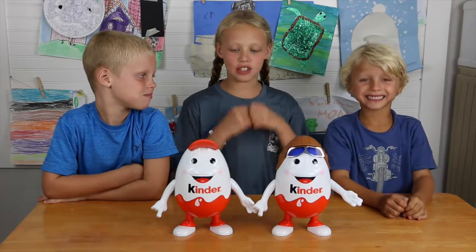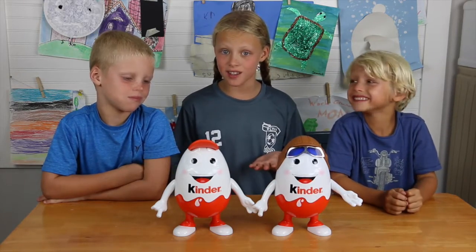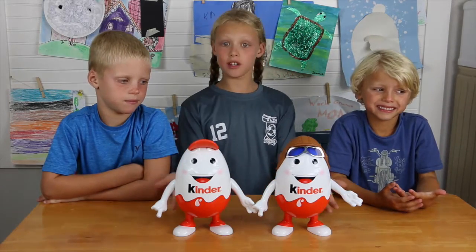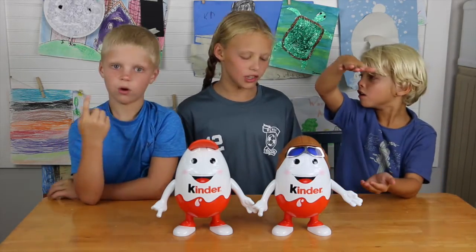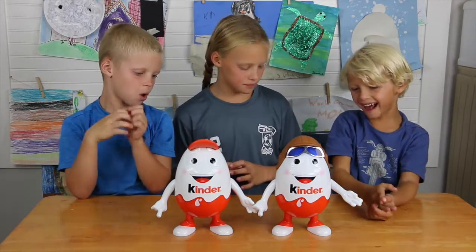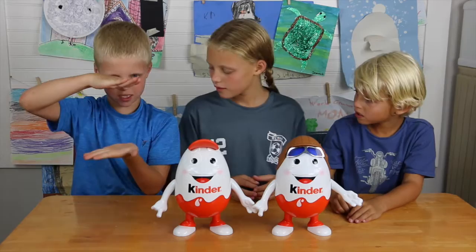So today we've got two eggs, and we don't know how many Kinder egg surprises are there inside. So there could be probably seven, six, one. There could be one in there. I don't know. Or there could be one giant one. Or pretty sure there's just like those ones from last time. Yeah. Or there can be like a medium-sized one, like this big.